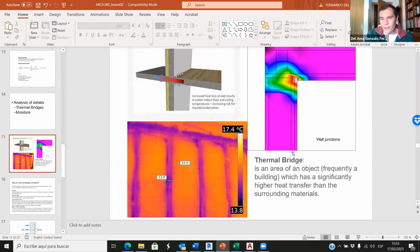We can predict this, so that's why we need to use Therm. Okay, so this Therm, this is the software. And here we can see where the problem is. So if we have this corner, we can understand that there's a thermal breach here because of the colors. Okay, so this is what Therm can do. And that's why it's interesting, because we can predict what's going to happen in terms of thermal breaches without doing this.